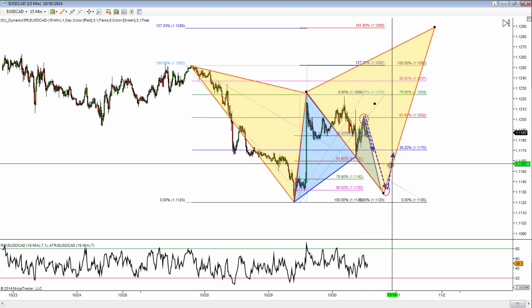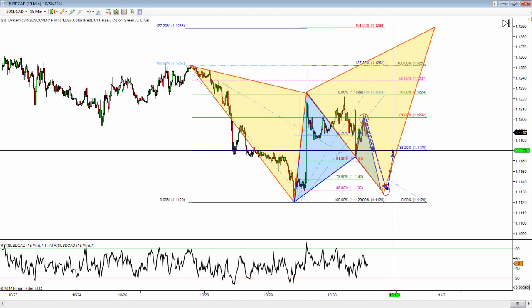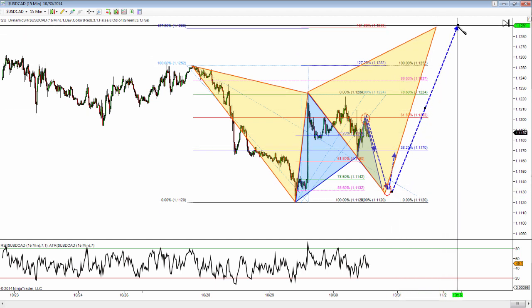So not only do we have the opportunity to trade the 2618 down to the bat pattern, we now have the opportunity to trade the bat pattern up to the butterfly pattern completion. And again, I told the traders, I preached this.